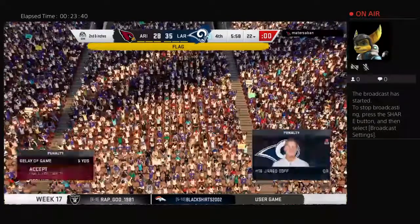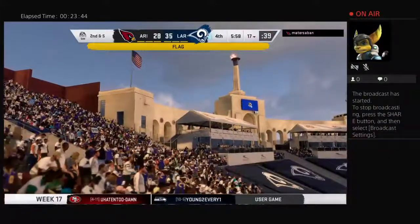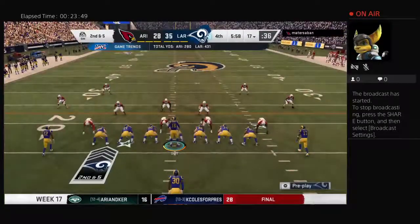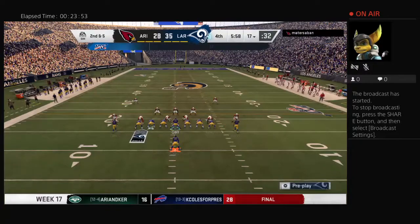And they're going to take it all the way down and just take the delay. And that'll be accepted, of course, and that moves him back 5. An ideal spot here to get a 1st down and try to run some more clock, and this is 2nd and less than a yard.